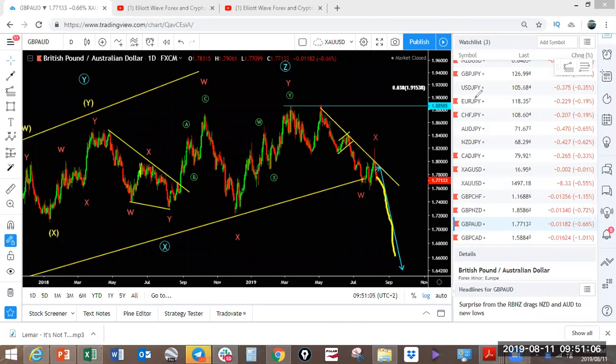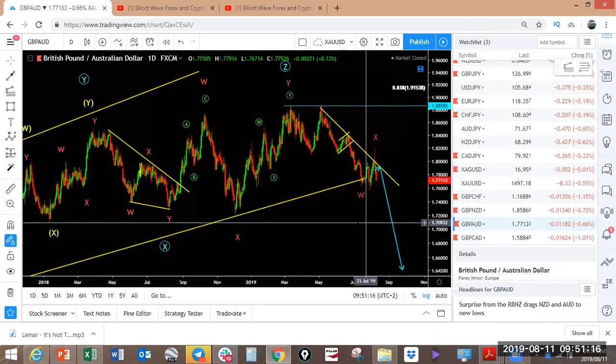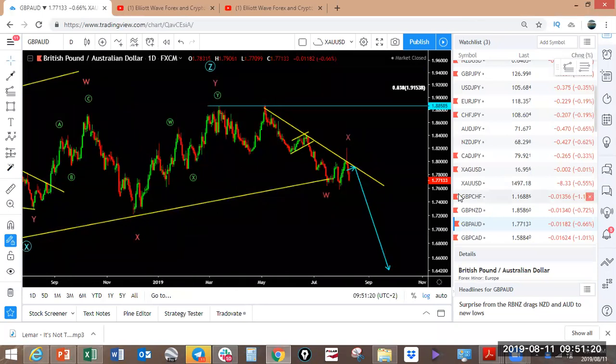So that is how this one has played out. It's looking good already in the trade. It has already dropped 300 pips from the peak here. So that's from 181, we're already at 177, already a 300 pip drop here. So that is Pound AUD, and Pound New Zealand is similar, but we'll do that as we do the market analysis. And those are the trades that we have been looking at in the last couple of weeks.